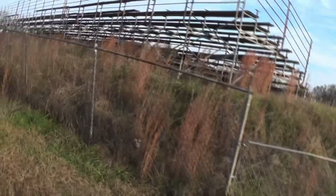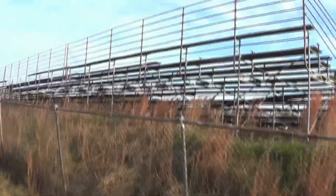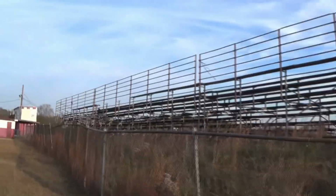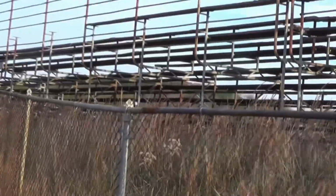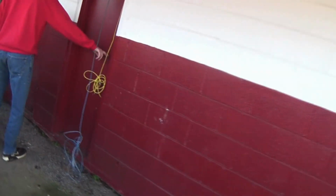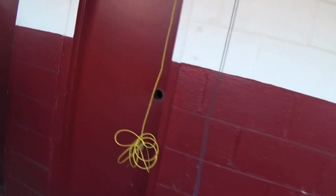Them bleachers going, huh? They're staining. Had the seats missing. Wood is supposed to be metal, ain't it? That's just the restroom, probably, ain't it? It's a lot, bro. Only thing left in there is the lock. See the lock on the side?